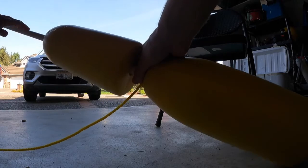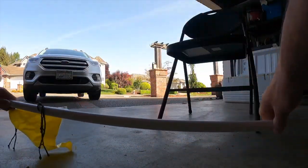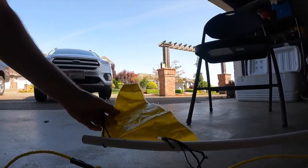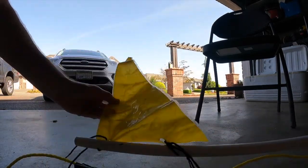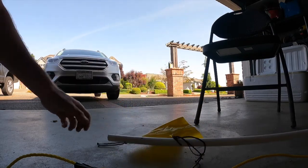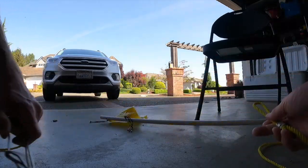I've got my buoy stick here, yellow buoys, part of the requirement. I'm putting something like a flag on the other end of this, because you're going to see dozens of these buoy sticks that look identical, and you don't want to waste time looking for your stuff. You want to be able to grab it really fast. All right, there's the other side.